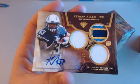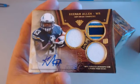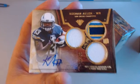How about a Keenan Allen rookie autograph patch? It's a four-color patch. Look at that top patch. That is sweet. To 25 for the Chargers. Edward Deck, nice hit. There's six breaks in that patch. Holy jeez, full circle. He's been good this year, too. He's been very good this year. Nice hit to 25. Great name, too.